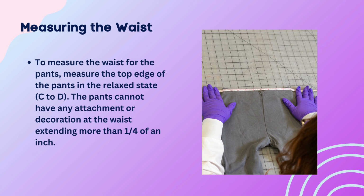To measure the waist for the bottom of a two-piece garment, measure the top edge of the pants in the relaxed state from point C to D. Please note that the pants cannot have any attachment or decoration at the waist extending more than 1/4 of an inch.